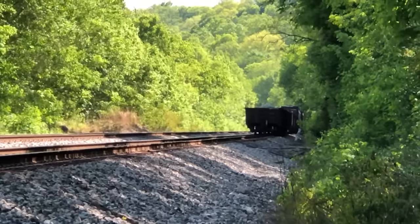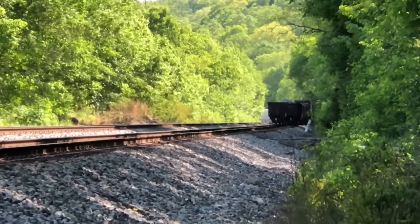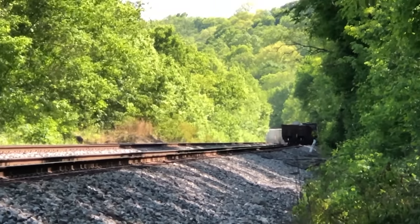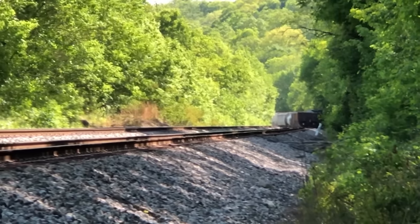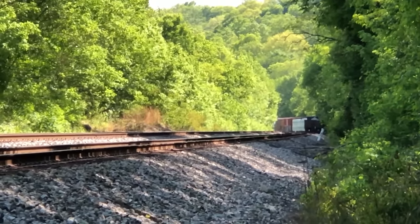There they go. They got to go through Butler and Falmouth. They got to go through Paris and then go down to Corbin, Kentucky. I don't know where they go after that.